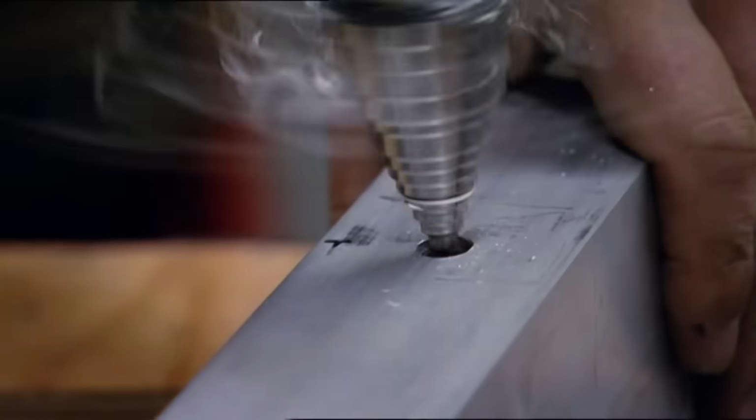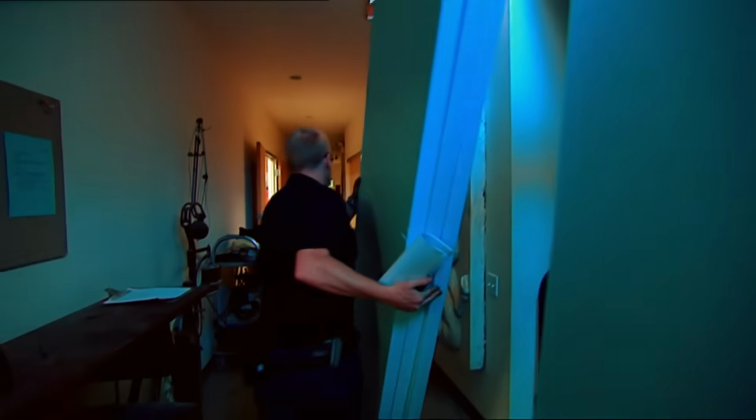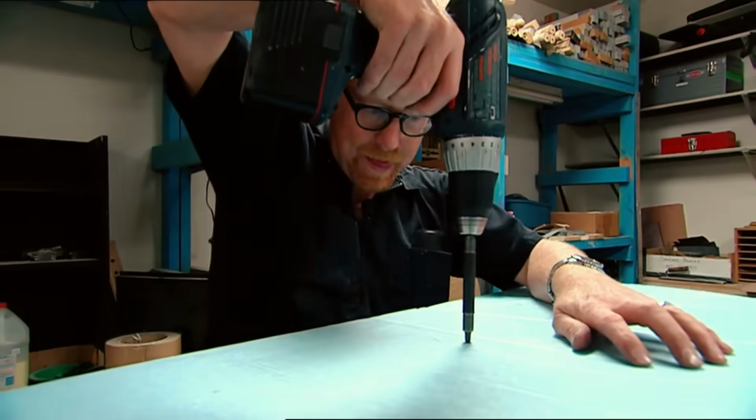And right from the get-go, Jamie's fired up. This is exactly the kind of project that really motivates me personally. So I'm going to be losing some sleep over this one. Starting to look like an aircraft part. All right, ladies and gentlemen, here we go. While Jamie works on the main structure of the backpack, Adam starts on the cowlings.